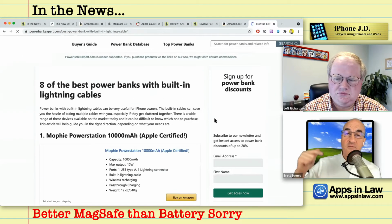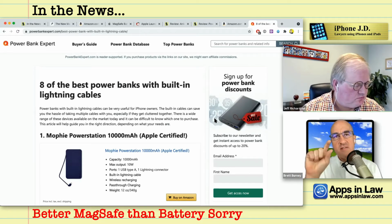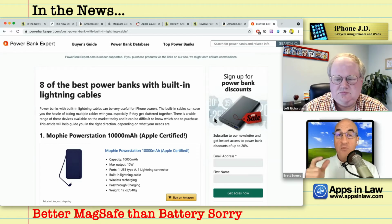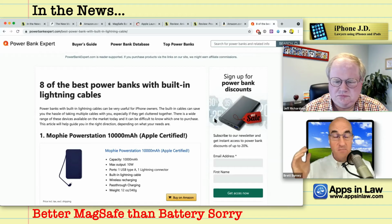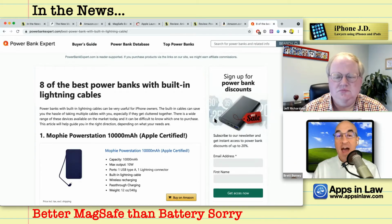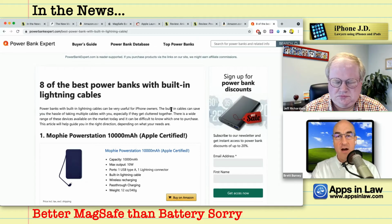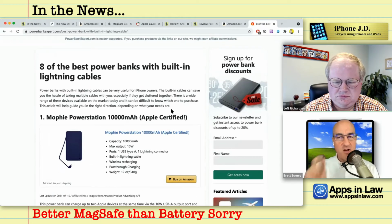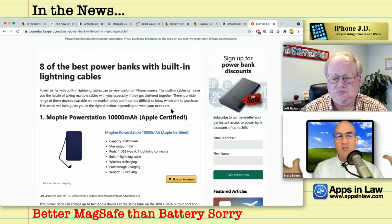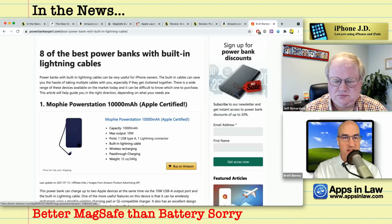I will tell you, from my standpoint, one of the things I've always looked at, because I'm a little odd on this, is that I'm typically always going to be charging an iPhone or an iPad. So in the past, I only needed a Lightning connector, right? For some of the banks, similar to your big battery aspect, I like to find some that I call an all-in-one solution. Not only does it have the Lightning cable built in, you can see this is the Mophie Power Station.